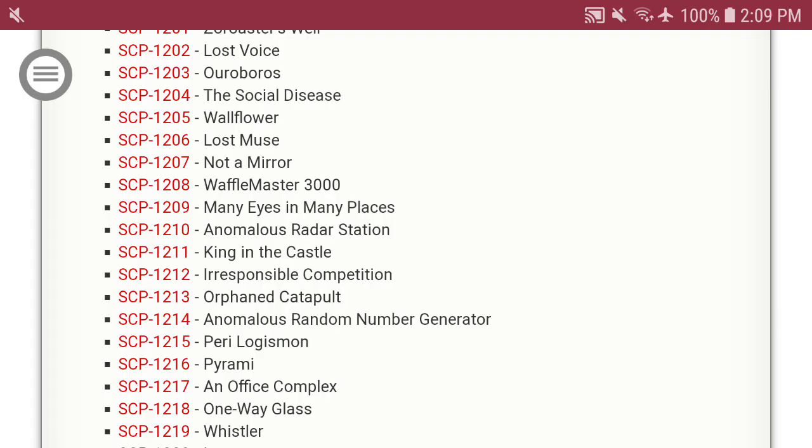Okay, so we are in the SCP wiki website, and this is SCP-1209, or 1,209. I guess I'm just gonna call that 1209, and that's pretty much it. Many eyes in many places. Okay, that's kinda interesting, also kind of creepy or spooky. Is it like technology, or computer AI, or literally there are so many eyes in many places, like literal eyes? So we'll see from here.